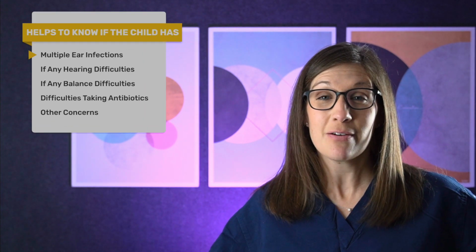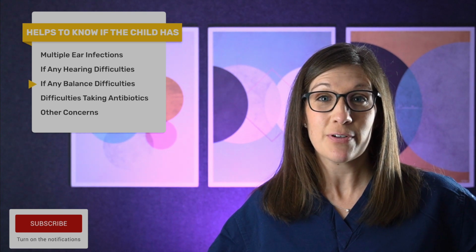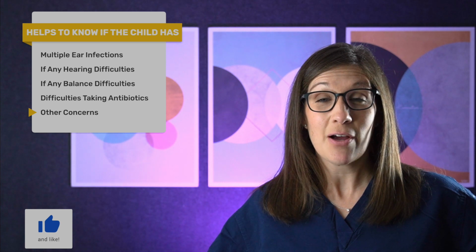Sometimes it's based on the history that you tell the doctor, whether your child's had multiple ear infections, what the infections have been like, if there's any hearing difficulties, balance difficulties, difficulties taking antibiotics, or other concerns that your doctor may ask you. In the clinic, your doctor can look at the ears with an otoscope, a small instrument that looks with light into your child's ear. There, they would be able to tell you if your child had an infection or if there was fluid in the middle part of the ear.